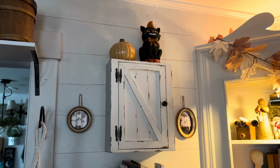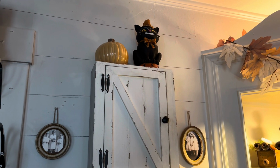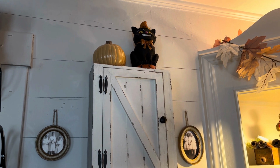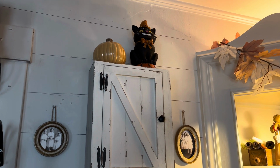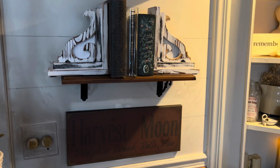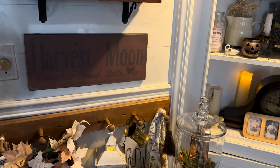And then here, again, I sprinkle Halloween here and there. This cat I got last year. I think they have them this year at Walmart. And I just like it because it looks vintage. And then I have that there. Excuse that, knobs. Like I said, I got to repaint.